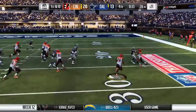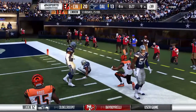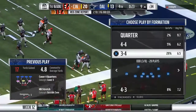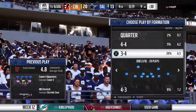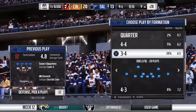Back to Mixon on 1st down. And he gets it inside the 10 to the 9. A big gain there, and that should certainly be enough to put this one in the win column. He's still rumbling, isn't he? Still looking fresh in this one despite the heavy workload. But you and I both know, well-conditioned, and he did tell us that he thrives on being at his peak late in ball games.